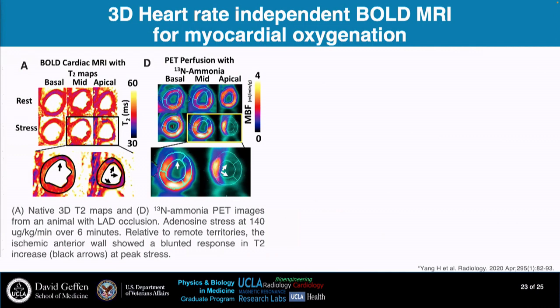This is a pulse sequence, a 3D heart rate independent BOLD MRI sequence that can potentially be used for depicting myocardial oxygenation. It was developed in Rohan Dharmakumar's group at Cedars, but now he's moved on to Indiana. So what you see here in part A are T2 maps, both at rest and at peak stress. And the black arrows point to regions where there is a blunted response in the BOLD effect relative to that of remote tissue. And those perfusion defects can be correlated with the PET perfusion images to the right, and white arrows point to those perfusion defects.